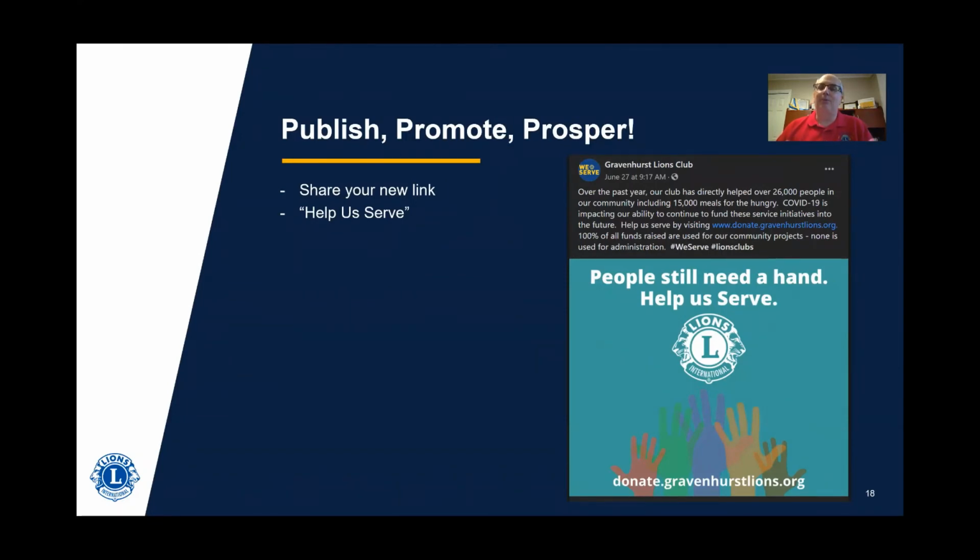So as we started to promote the donate.gravenerslions.org site, we felt we really had to sell the service as the tangible product. So here's a recent Facebook post that our club did towards the end of the Lions year. So each year our club publishes a service report of all the service that they've done throughout the previous year. In this case, it said we helped over 26,000 people, and we included 15,000 meals for people in need.